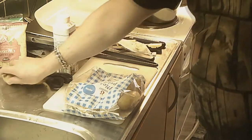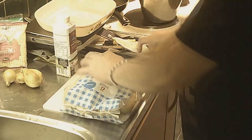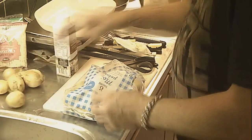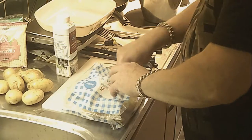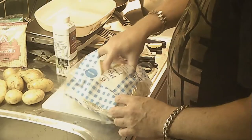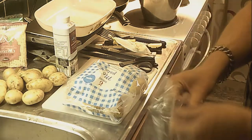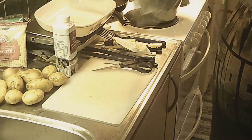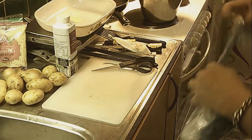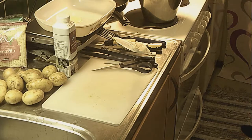Jag kommer först och främst att skala potatisen och löken och allting sånt där. I start with the potatoes. And since I am alone today, I won't be making a huge amount of it. So 6 to 8 is about enough for these smaller potatoes. Normally I would use very big potatoes, and then, since the bag is so brittle, I just put the potatoes into a plastic bag and back into the fridge, because otherwise they will get destroyed.